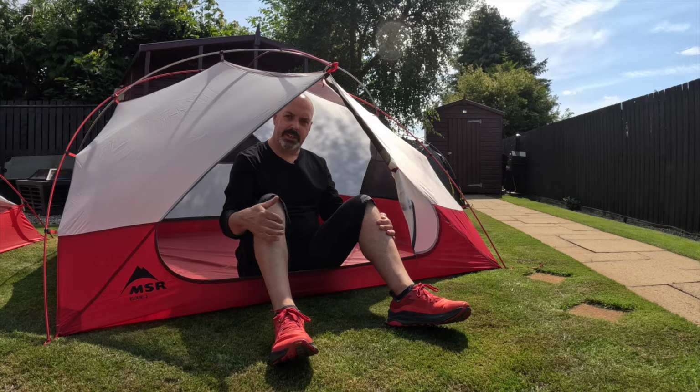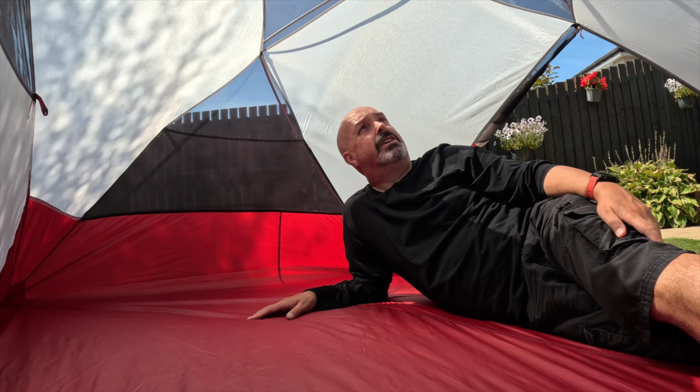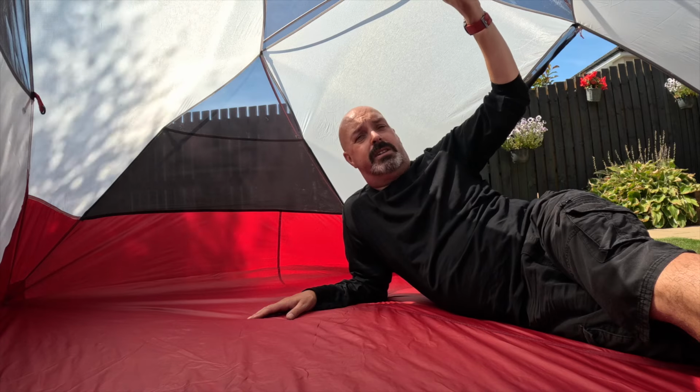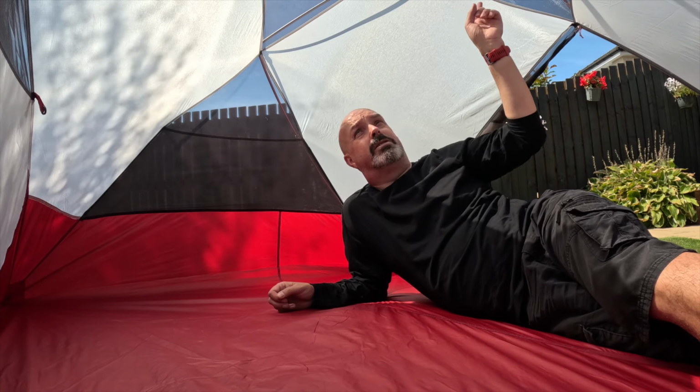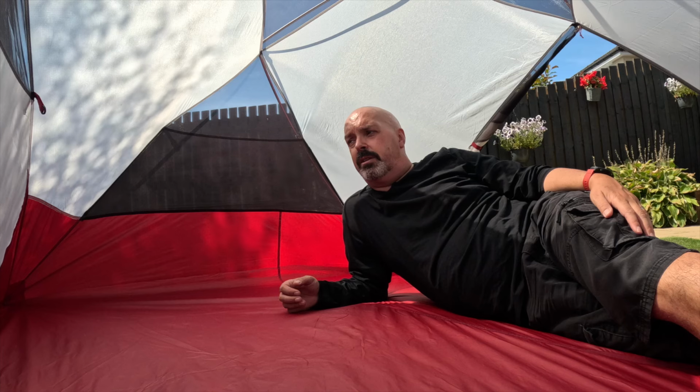So I'll take you inside and let you see what this looks like. So this tent is a veritable palace compared to the Hubba Hubba NX2 and the Nortent Vern 1. It is massive on the inside. I think the fact it doesn't have fabric on the ceiling helps to give you that feeling of extra space above. But as I say, you can sit in this easily. 2 people could be in here and getting changed. Because of that pole design going over the roof, it takes the sides right out and means you've got more vertical sides at the 2 doors of the tent, giving you this feeling of an absolute palace.